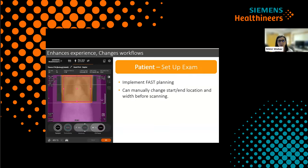Another feature we use in our protocols is the fast planning. Using this technology can increase efficiency when setting up acquisitions. As you can imagine, having the ability to get scan ranges lined up as close to the anatomy as possible before the user has to manipulate the start and end location can shorten the time between cardiac medication administration and initiating the scan acquisition. Less time on the table means less chance of the patient's heart rate going back up and the need for more cardiac medications.